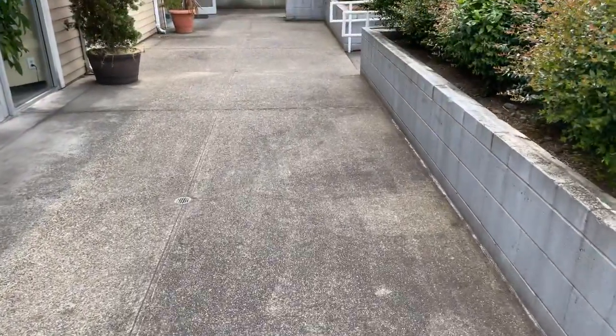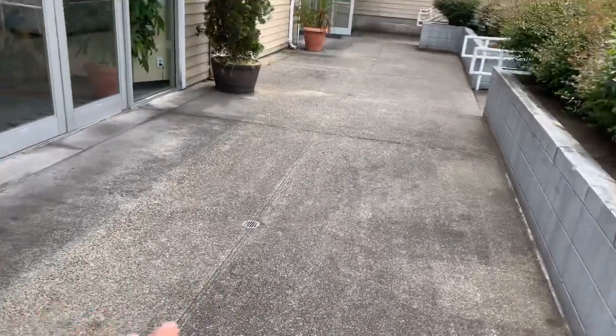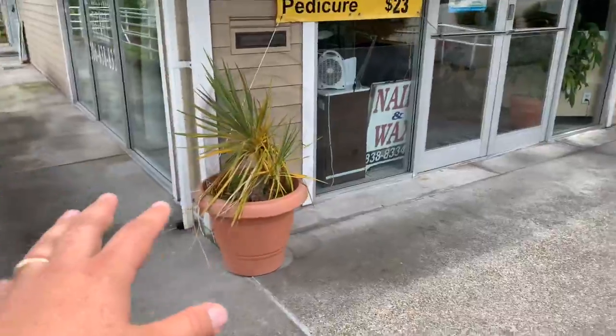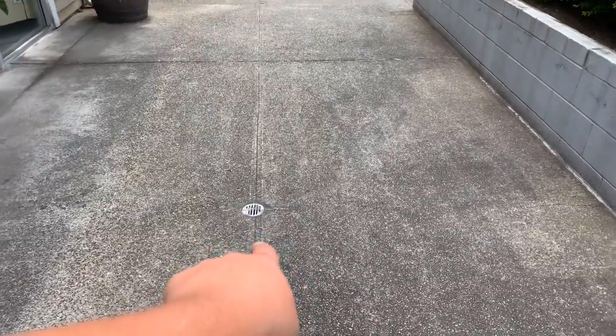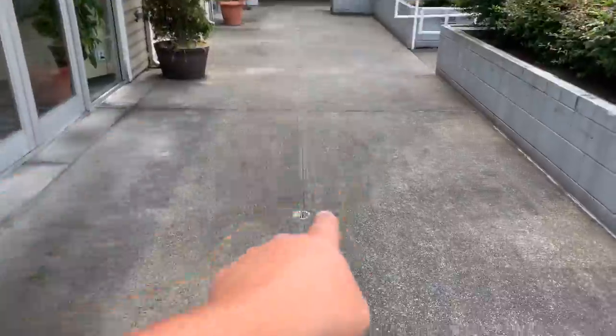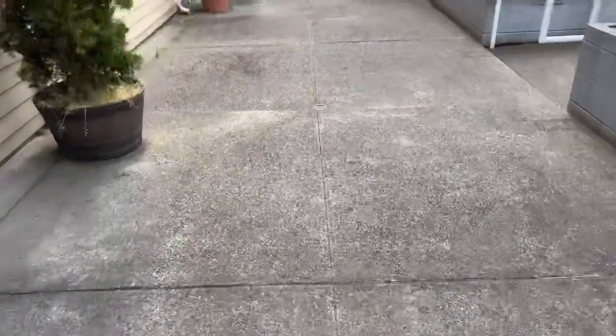I do not believe we need to do Seattle squares on this because of it being on this property. Okay, but we do need to do a light broom finish. There's a small drain right here in the concrete. You've got a tooled joint going down the middle here. Okay, so you got a 12 by 10 right there.